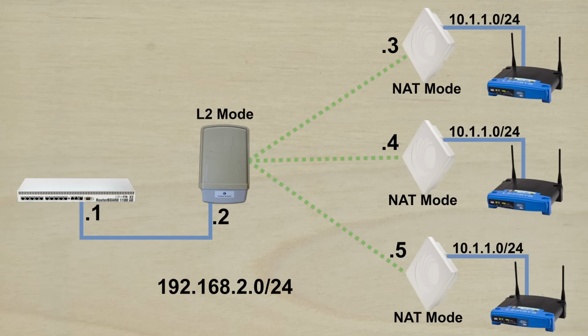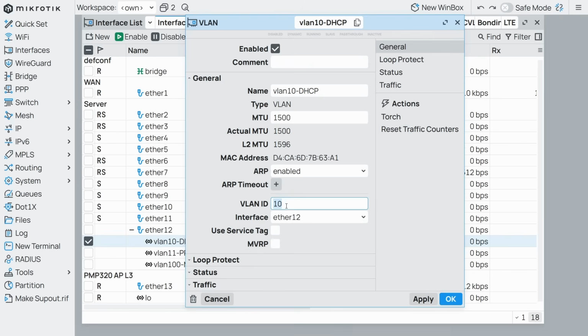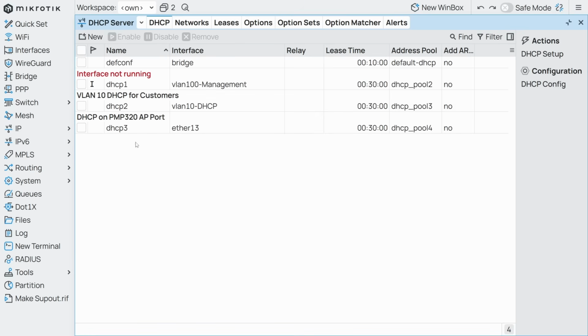Now, in an actual ISP deployment, you don't want your customers getting IP addresses in the same IP space as your network infrastructure. You want them all separated for security reasons. One way to do this is with VLANs, or Virtual Local Area Networks. VLANs allow you to carry multiple isolated networks across a single Ethernet link or within a single network switch. In this example, I created VLAN 10, which will have internet service for the customers delivered with DHCP.